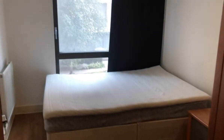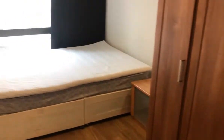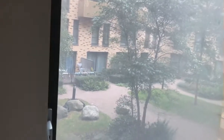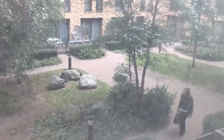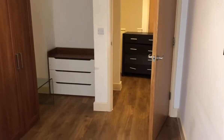So we'll start from this one. Again, really spacious. Lovely high ceilings. It's a double bed, wardrobe. Nice looking out onto the back, where the garden is, just downstairs. Chest of drawers in the corner, just there as well.